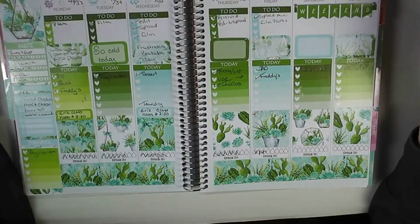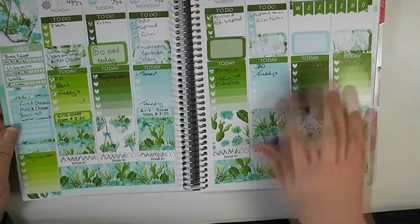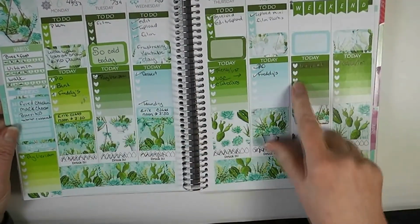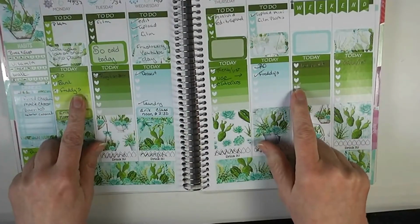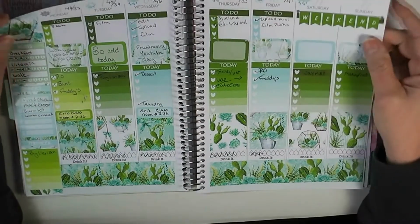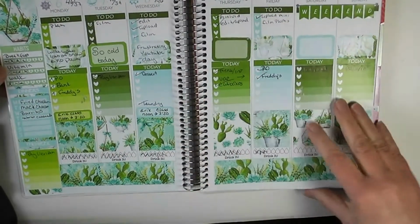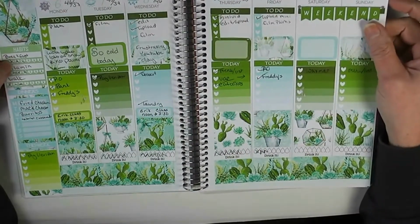All right, so like always, let's start by looking at the last week that we planned on a plan with me. I got something sticky here and I closed my planner just long enough to carry it to my office and it got a bad spot there. But I have loved this kit. I think it's so pretty. The blues and the greens are just gorgeous together.